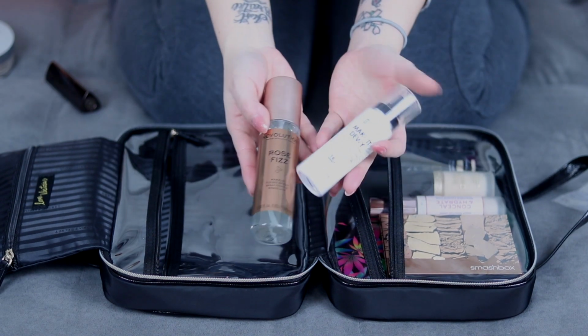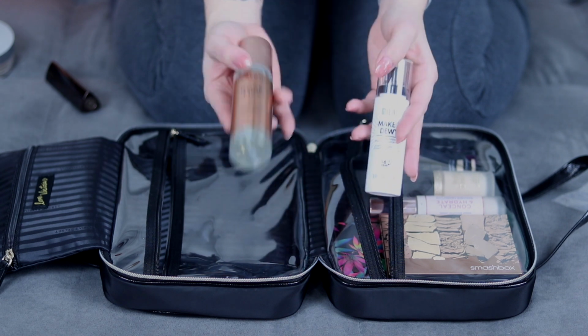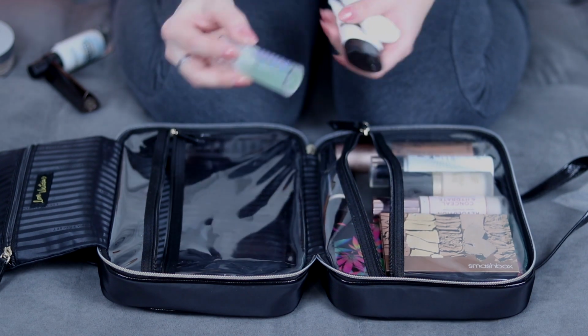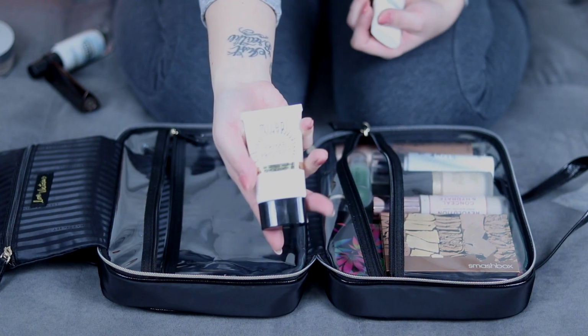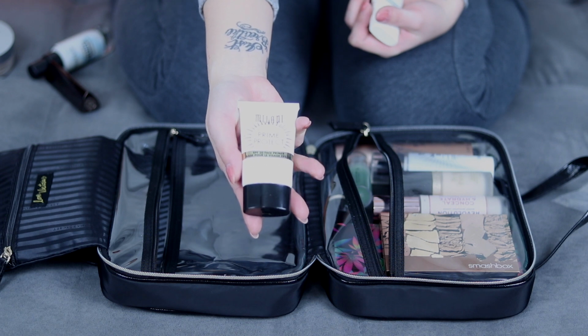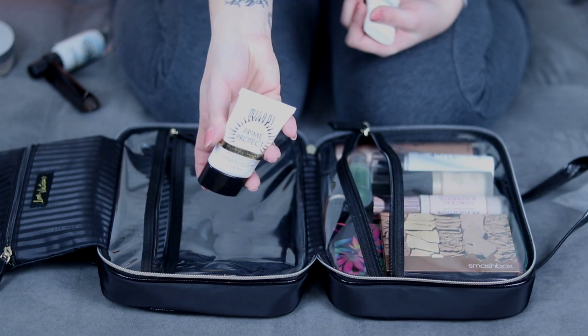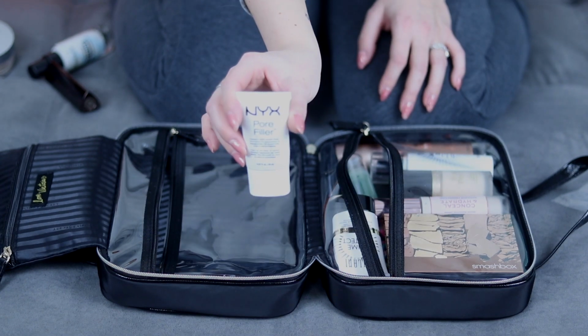I have two setting sprays that I'm going to be taking. I have the Milani Make It Dewy Setting Spray, and I have the Makeup Revolution Rose Fizz. Next are primers. I'm going to be taking the Milk Hydro Grip Primer. I'm also going to be taking my Milani Prime Protect because this has SPF in it, and if you guys know, I will not leave the house without SPF. And the last one I'm going to take is my tried and true NYX Pore Filler.